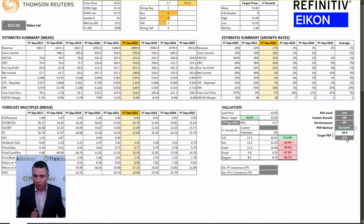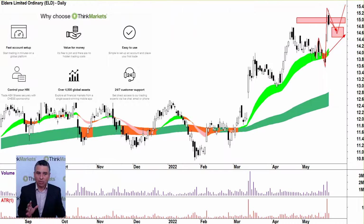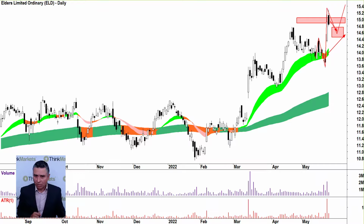And if we go dynamic overall, 16.4, I'm actually surprised it's a bit that low. My model is saying it's not that cheap. And the reason why my model is struggling to find the value in it is because we've got net zero earnings growth. So we're kind of saying, well, 15 is not a terrible PE compared to, say, the target, but without any earnings growth, why would you own it? Elders not exactly screaming buy there on the fundamentals from my valuation standpoint, but the brokers are probably seeing a fairly reasonable valuation at current prices.